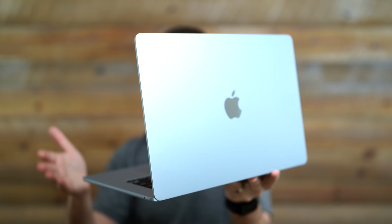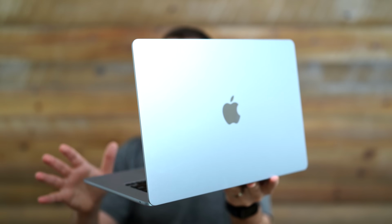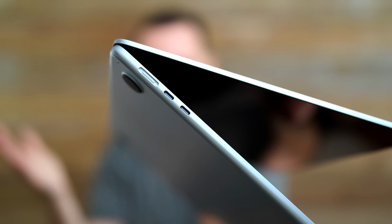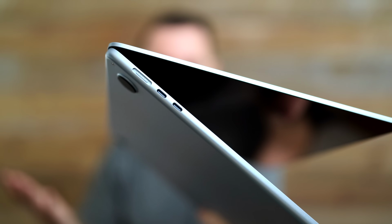If you already find yourself with an M2 or M3 MacBook Air, you probably want to hold off because it's probably going to be too similar unless you really do want that dual monitor setup. And if you really just do need more ports or power, then you're probably going to want to look for the Pro. Hopefully this video is really helpful for you if you're trying to decide if this is the right Mac for you.